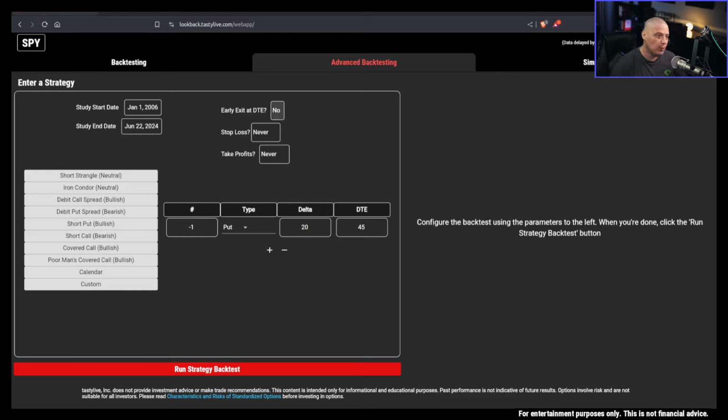So one of the things we know will really enhance our profitability on any trade, but especially our short options trades, is we don't want to hold all the way to expiration. We want to exit early. So I'm going to choose yes to exit early at 21 DTE. So I'll put it on at 45 DTE, I'll take it off at 21 DTE, and I'm not going to set a stop loss, and I'm not going to set a take profit. So let's go ahead and run the simulation here.